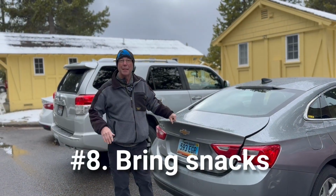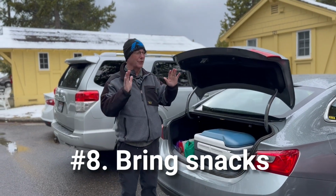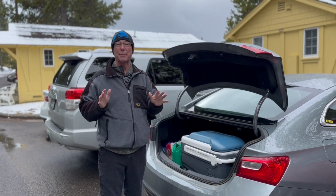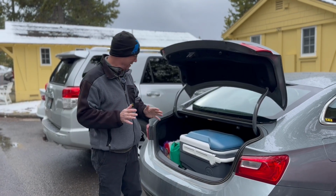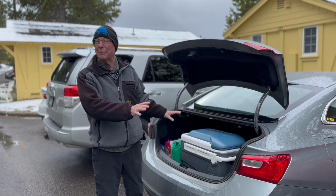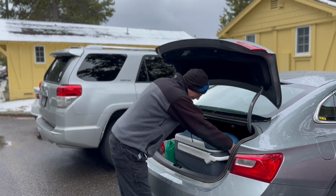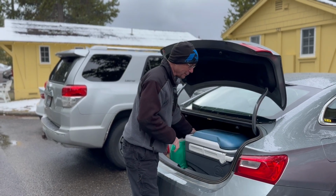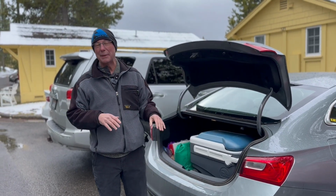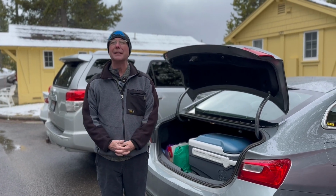Number 8, bring snacks. You're going to be away for lunch or breakfast or something, and you're going to be hungry. You don't want to be hangry when you're at Yellowstone. So we loaded up the trunk. We look like the Beverly Hillbillies coming in. And we've got a nice big igloo filled with drinks and sandwich meats, and that way, if we need a little break and need a little something to eat, we've got it.